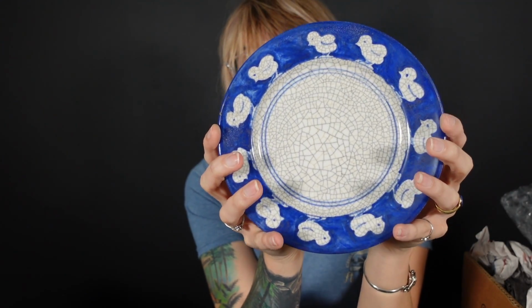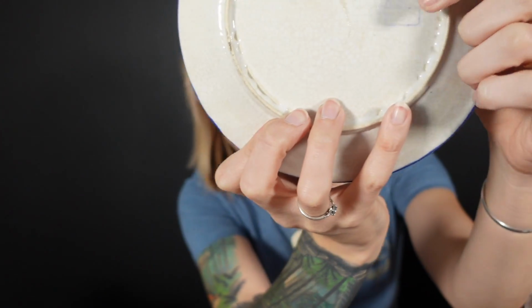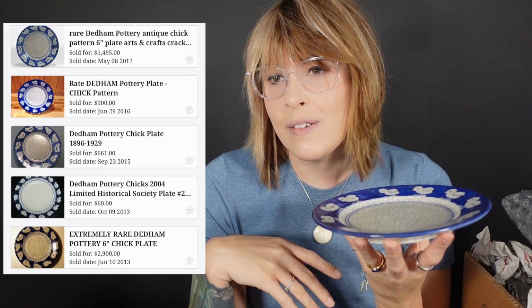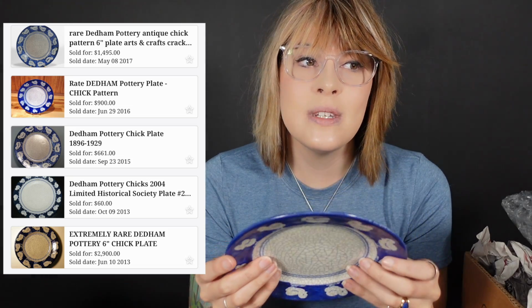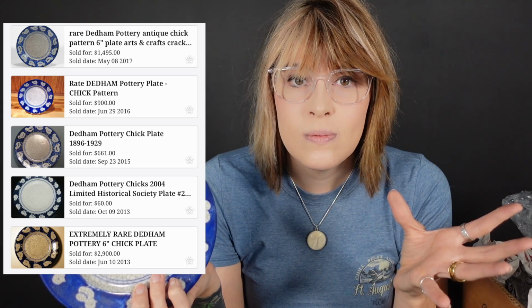So this plate right here is a chick plate. It has the Dedham pottery marking right there. It's very, very faint. And this plate hasn't even come up for sale in a few years. It was sold last, I think, around 2016, 2013 maybe. And at that time, it was selling between $950 and I believe $1,600.